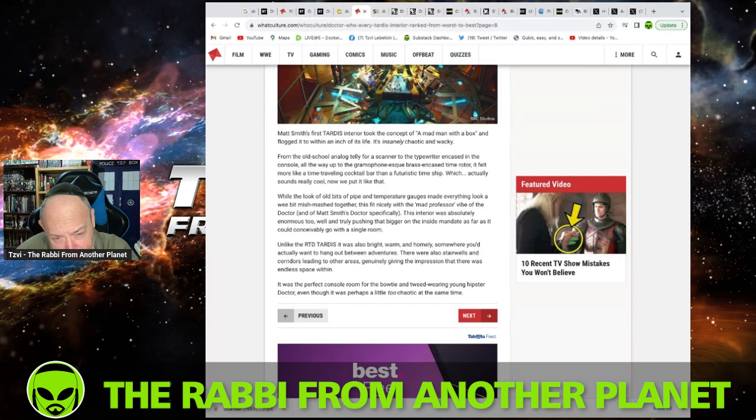This interior was absolutely enormous too. Well, that's the thing. They needed somewhere else that other people could go, right? That was really the main consideration. Who was it? Matt? Whatever. I can't remember the name of the production designer. He was really good. The interior was absolutely... So, unlike Russell Davies' everything, it was also bright, warm, and homely. Somewhere where you would actually want to hang out in between adventures. That is also true, right? There were also stairwells and corridors leading off into other areas, and it generally gave the impression there was endless space within. All this was good. I still prefer season 14.